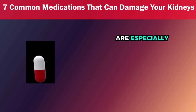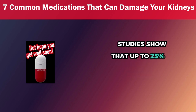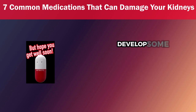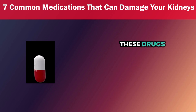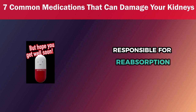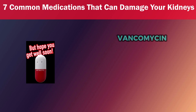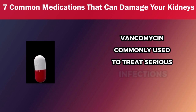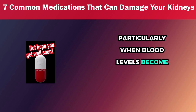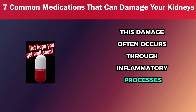Aminoglycosides are especially notorious for causing kidney toxicity. Studies show that up to 25% of patients receiving these antibiotics for more than 7 days develop some degree of kidney impairment. These drugs accumulate in kidney tissues, where they damage the cells responsible for reabsorption and secretion of substances, thus impairing kidney function. Vancomycin, commonly used to treat serious infections, can also cause kidney damage, particularly when blood levels become excessively high. This damage often occurs through inflammatory processes in the kidneys.